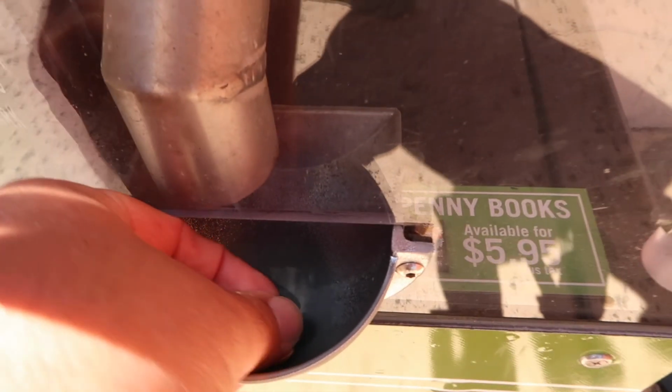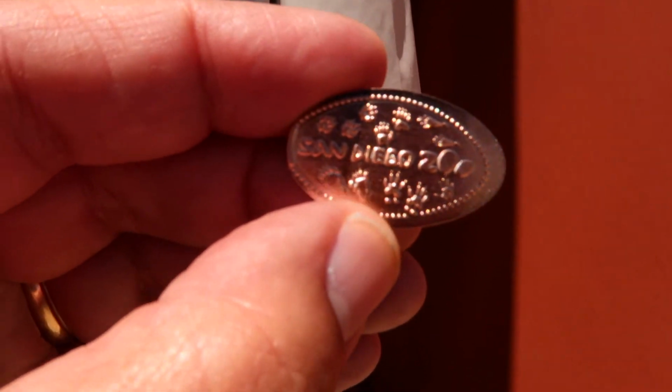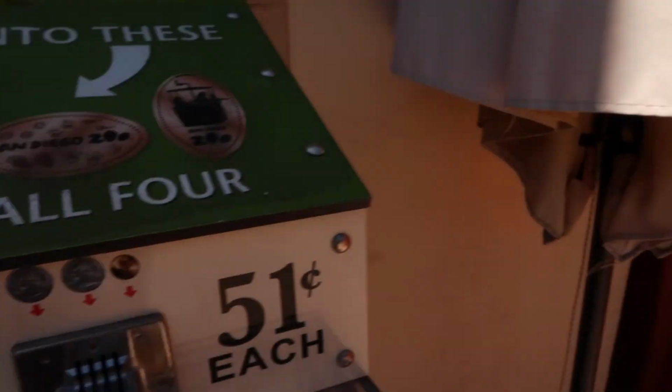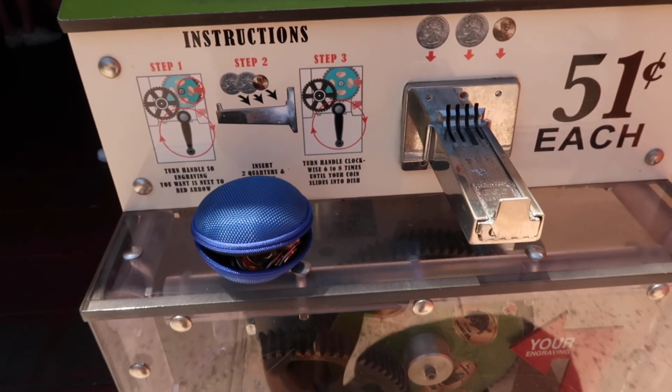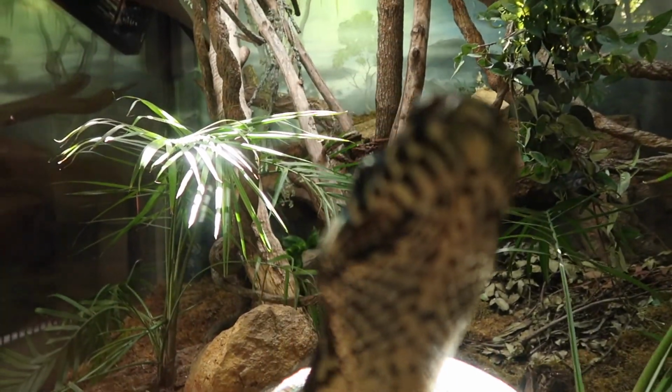There it is. We got a nice San Diego Zoo logo penny squisher. We'll see if we get other ones. I'm not really here for that today, but I always gotta get at least one. This video is just for Carrie. I'm gonna put this on loop.